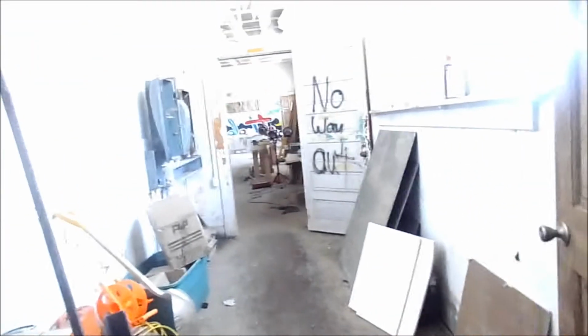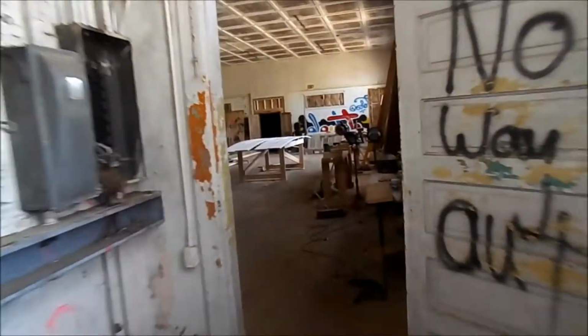I don't know if there's gonna be anything in here. They really don't want people coming in. No, they don't. Is the front door chained? That's chained from the front. At least it's a little bit light. Oh, dude, here we go. A stage, dude. Oh, sweet. Is this the auditorium then? It must have been.